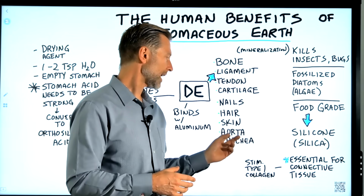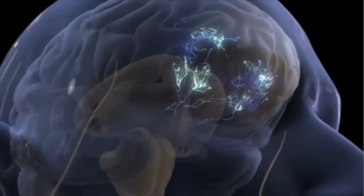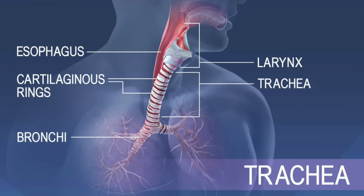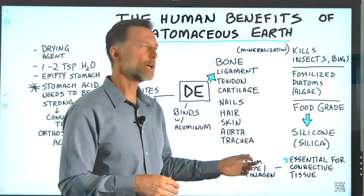The strength of your aorta and your vessels need silica. And so silica could potentially prevent an aneurysm. Silica is also needed to build a strong trachea. And so there's different types of collagen, and silica stimulates type 1 collagen.